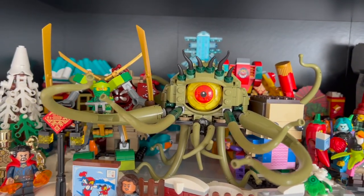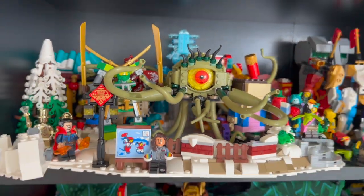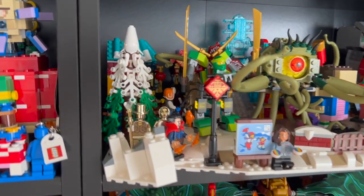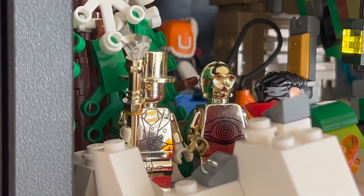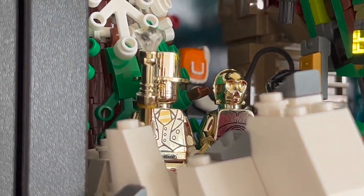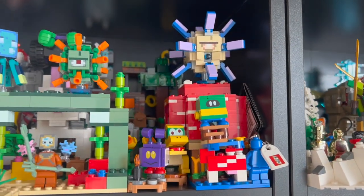We have the Garganto Showdown set for the Doctor Strange movie 2, as well as the Mr. Gold minifigure and Chrome C-3PO. Those are gonna have to go separately, because I am very, very concerned about losing them or scuffing them up.